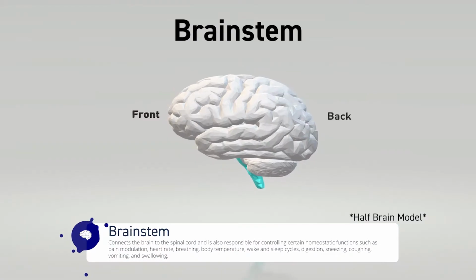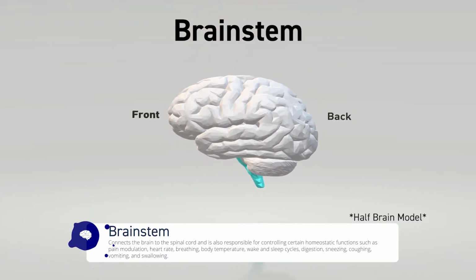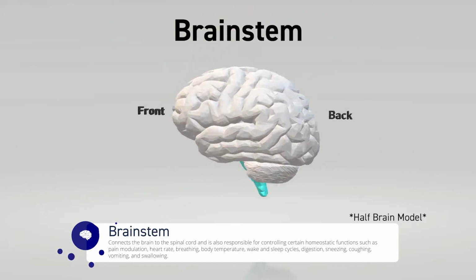The brain consists of 3 main divisions: the brainstem, the cerebellum, and the cerebrum. Let's start with the brainstem, which is located at the bottom of the brain. The brainstem connects the brain to the rest of the body through the spinal cord. Most of its matter is taken up by neural fibers going to and from the rest of the body, but it does have 1 billion neurons of its own which modulate basic essential functions like breathing, heart rate, body temperature, wake and sleep cycles, digestion, and others.